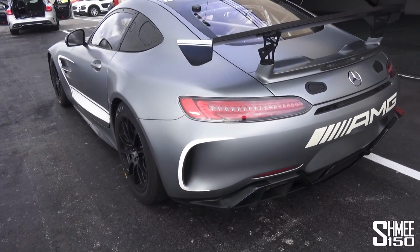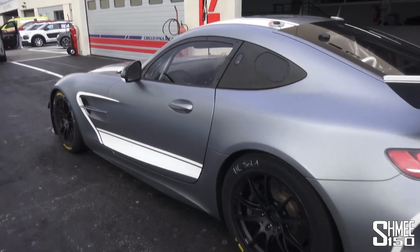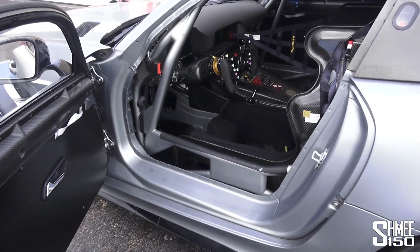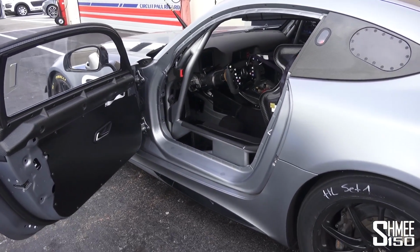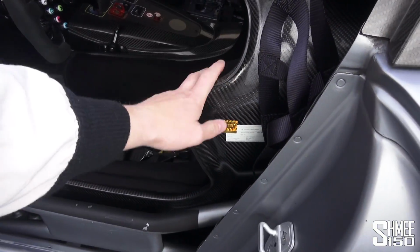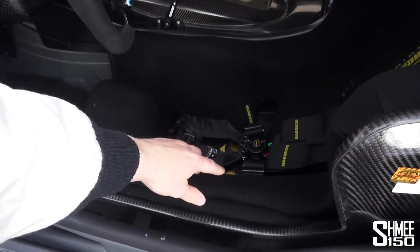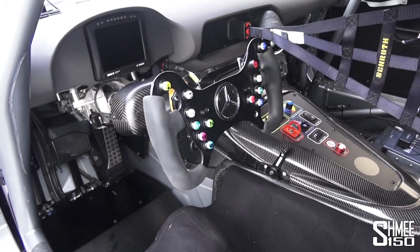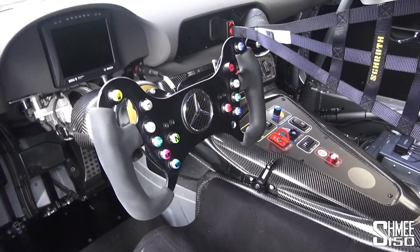Again, all the bumpers representing the road car sister. And then let's come have a look at the interior. Now this is the customer racing version of the car, so it's very easily configurable. The driver is sat inside a fixed carbon cell all around them, with pads that you can take out and change. The pedal box can move. Look at that steering wheel, if you can actually even really call that a wheel.